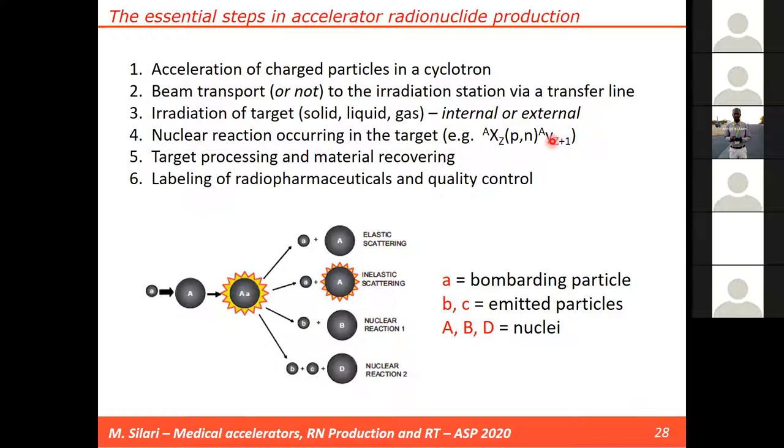Then you do a nuclear reaction. You typically hit with the proton. For instance, you do a (p,n) reaction on a nucleus with A nucleons and Z protons, and then you will end up, if it's a (p,n), with a nucleus with the same number of nucleons with an extra charge. Then you have to process the target to extract the isotope that you need from the rest, because most of the target material will not be converted into the nuclide that you need.